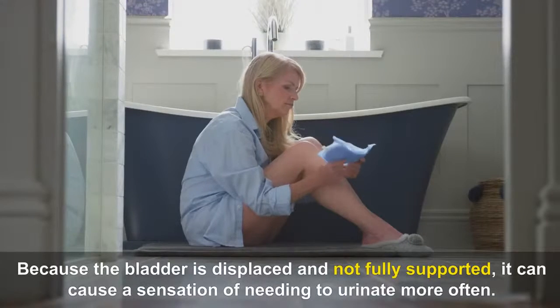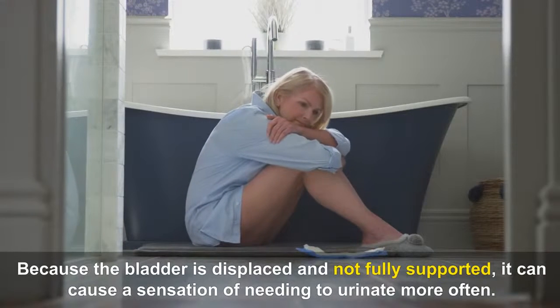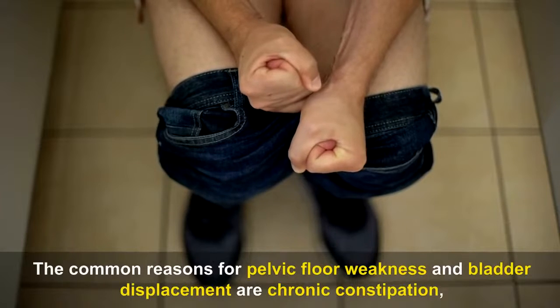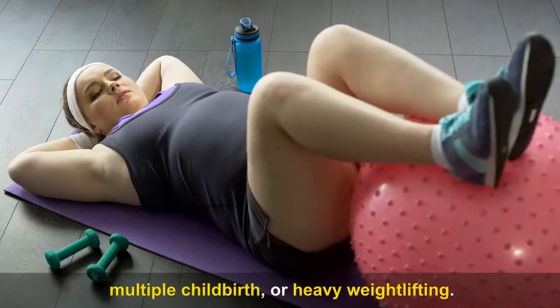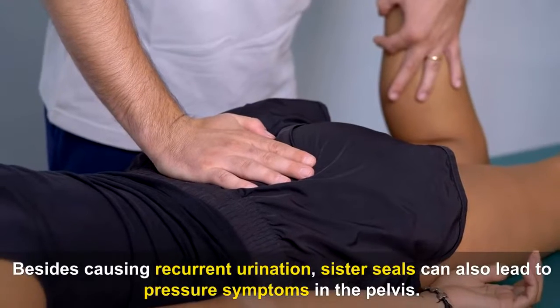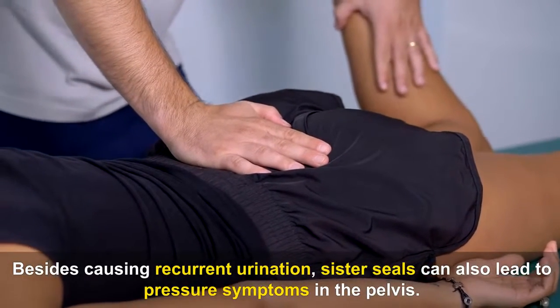Because the bladder is displaced and not fully supported, it can cause a sensation of needing to urinate more often. But why do cystoceles occur? The common reasons for pelvic floor weakness and bladder displacement are chronic constipation, multiple childbirth, or heavy weightlifting. Besides causing recurrent urination, cystoceles can also lead to pressure symptoms in the pelvis.